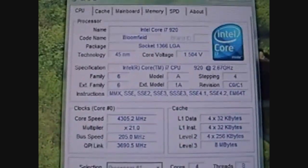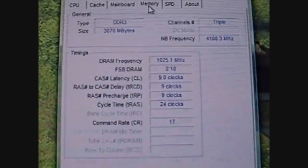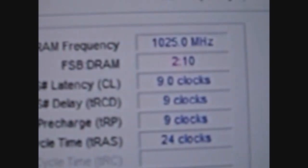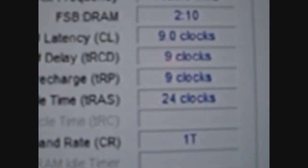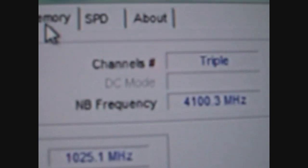I'll show you the memory. I'm running the Dominator 1866, currently running at 2050 MHz, 9-9-9-24 1T, Northbridge Uncore frequency at 4100 MHz. It's triple channel memory.